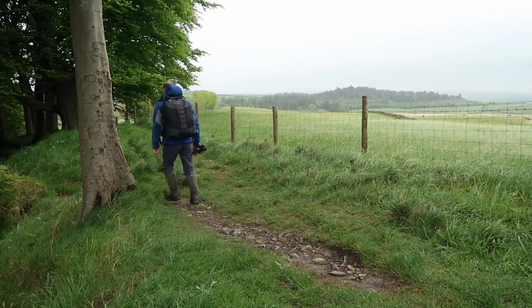So it's the end of May and I'm in the Yorkshire Dales National Park. We've just had a week of absolutely glorious weather and it's come to the bank holiday weekend and it's absolutely horrible. So I've been racking my brains trying to think of somewhere to come, and I've ended up here in the Yorkshire Dales National Park in a place called Scaleber Force waterfall.